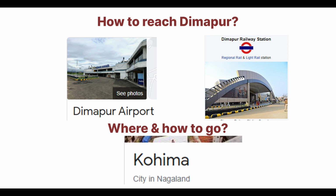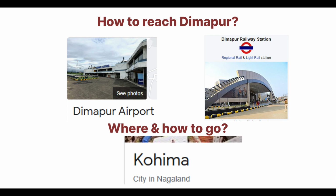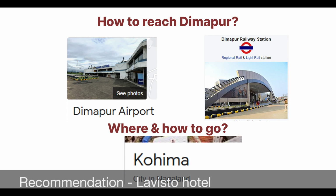And from there you can go to Kohima, which is a city in Nagaland. It's a town from where everything, all the tourist spots and tours, travels, the food, restaurants, shopping area is close by.